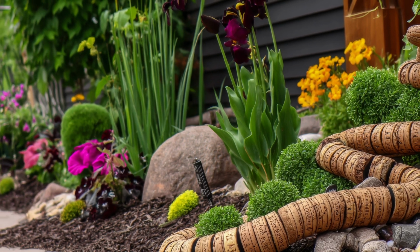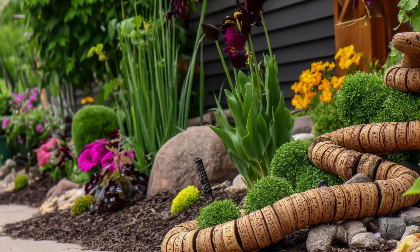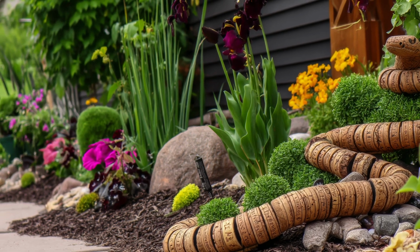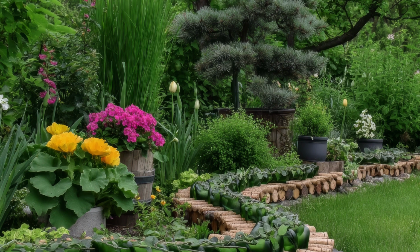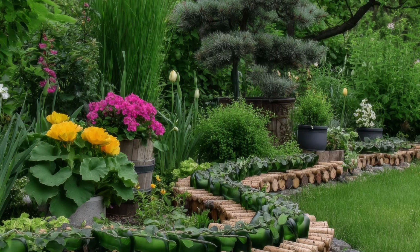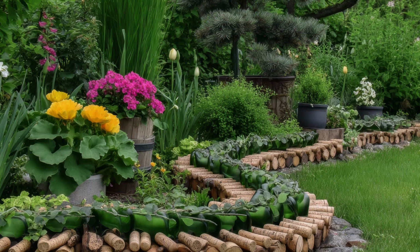Winding through the vibrant greenery of a flower bed, a playful and eco-friendly snake sculpture comes to life, made entirely from repurposed wine corks. Each cork, once used to seal a bottle of wine, has been carefully threaded together to form a curvy, slithering shape, creating a whimsical and unexpected addition to the garden.